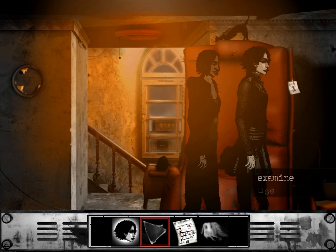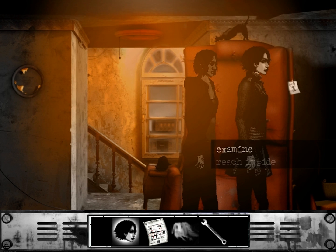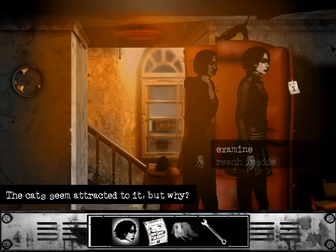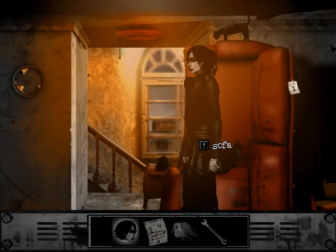Okay, let's cut this bad boy open. Reach inside. Oh, let's examine it first. Oh wait, yeah, she did say something new. I managed to cut the stitches with a piece of glass. I wonder if there's something inside. Okay, reach.